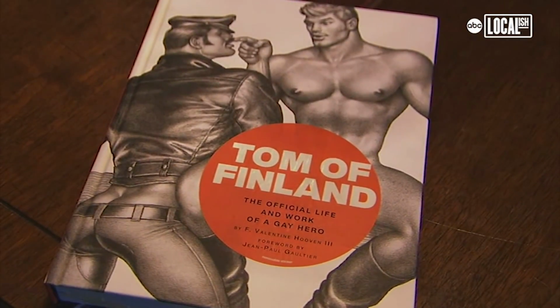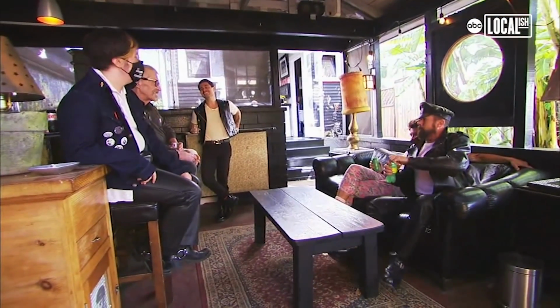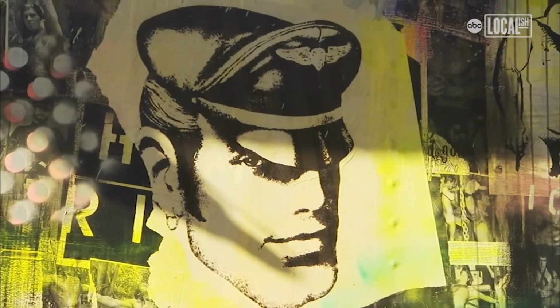I came to the Tom of Finland Art Festival, and I was surrounded by a bunch of really sexy, leathered up people. I was in heaven. I actually felt like I'd been transported to Cancun, but like the gay version of Cancun. No, the queer kink version of Cancun. And I couldn't wait to come back.